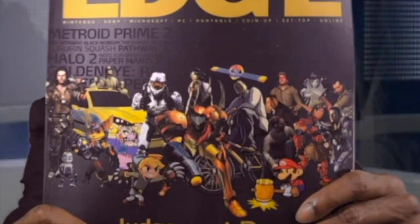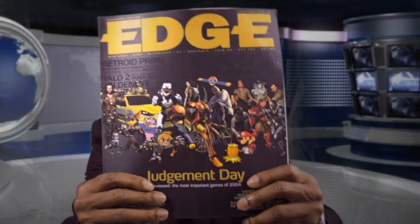This one's from 2004. When Metroid came out. I mean, look at those front covers. You can't even feel it, but it's got a little embossed, raised feel to it. Got Metroid Fusion on the back. This one is from 2004 as well. I mean, look at the artwork. Oh, that was a good year for games. Ooh, the most important games of 2004: Grand Theft Auto San Andreas, Halo, Metroid Prime, Ratchet and Clank, WarioWare, Jak and Daxter, and Paper Mario. 2004 was a banging year for games.